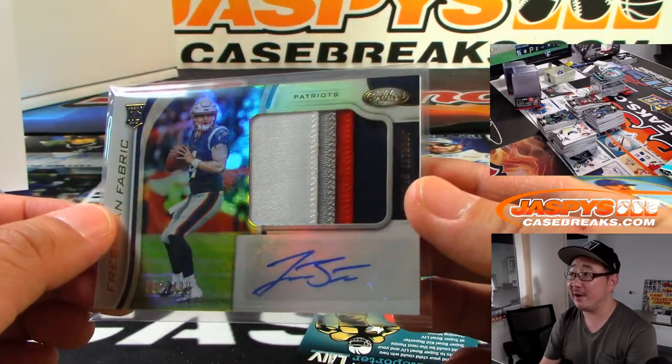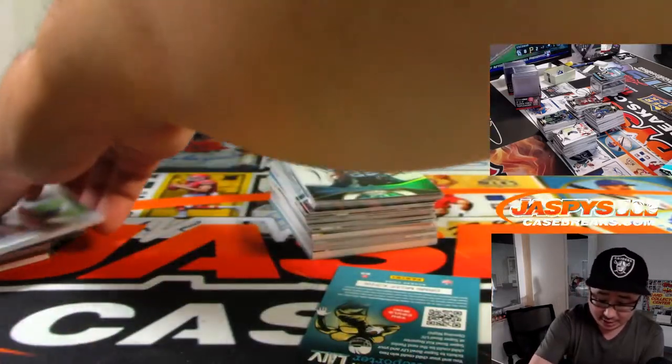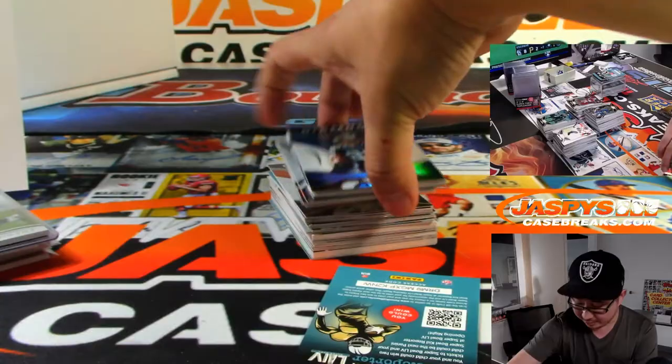Out of 499, Jarrett Stidham. That's nice colors in there. 4-color patch. An autograph for Mark Mathson, the future Tom Brady right there.